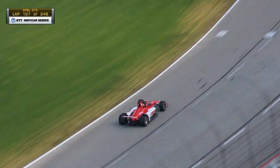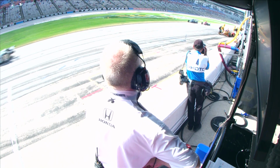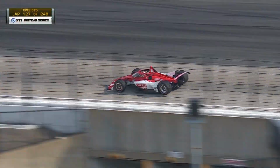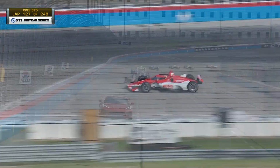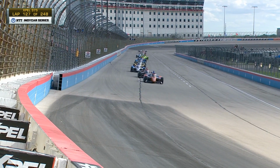Here's a former F1 driver, Marcus Ericsson, in the Husky Chocolate Honda for Chip Ganassi Racing. He's been penalized for improper lane usage after that most recent stop, and he had to give the position back to the 20 of Ed Carpenter in the US Air Force Chevrolet. Get some heat in him here. And Ericsson has done that, so he sits 12th, Carpenter 11th.